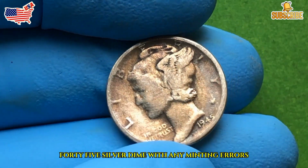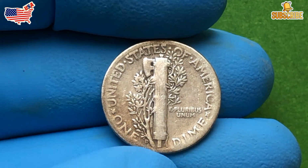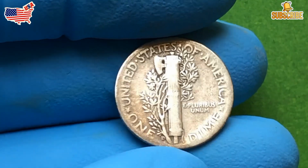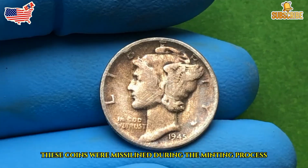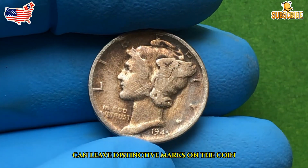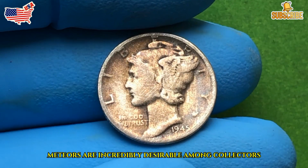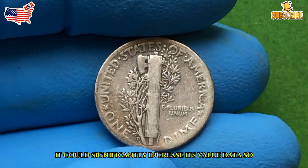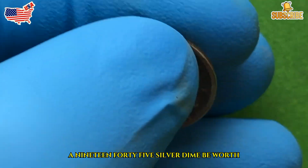If you happen to have a 1945 silver dime with any minting errors, you could be sitting on a true rare find. Some of the most common errors include double strikes, where the coin has been struck twice, creating a doubled image. Off-center strikes. These coins were misaligned during the minting process and feature an off-center design. Die cracks. Cracks in the minting die can leave distinctive marks on the coin, making it a unique collector's item. Mint errors are incredibly desirable among collectors, and if your 1945 silver dime has one, it could significantly increase its value.